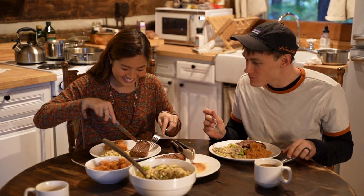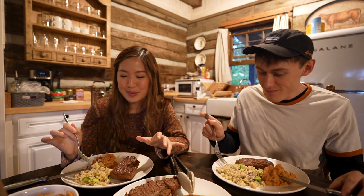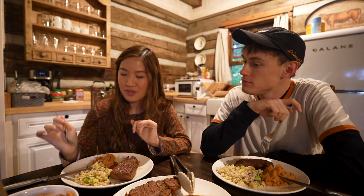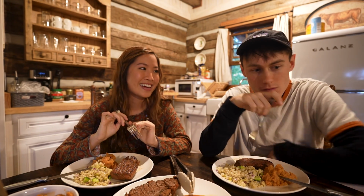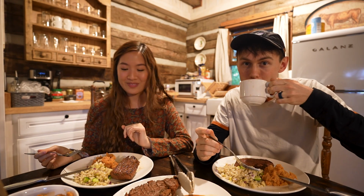Tonight for dinner, Chad has made us a really delicious steak. We also have some pearl couscous with cucumber, red onion, and artichokes. And then we have a sweet potato mash. Yeah, and Claire's famous cider. Oh yes, and some cider. It is very, very tasty.